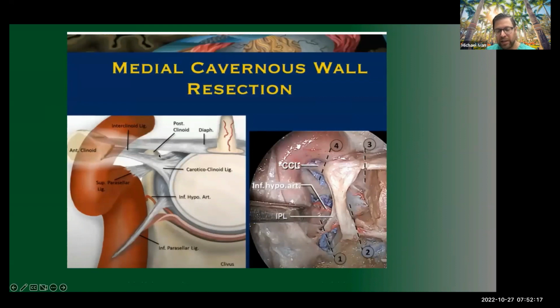But if you're going to be taking down the posterior clinoid and really mobilizing the pituitary gland to the side, as we talked about before, for something like a craniopharyngioma that's behind the gland, you need to understand all of the different ligaments: the inferior paraclinoidal ligament, the superior paraclinoidal ligament, and the interclinoidal ligament. These ligaments need to be separated and divided, typically closer to the pituitary gland than to the carotid, and that will gain access to the posterior clinoid.